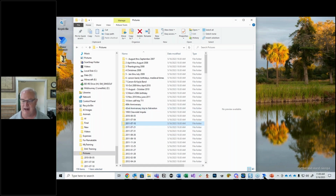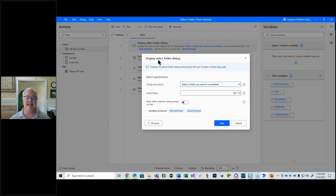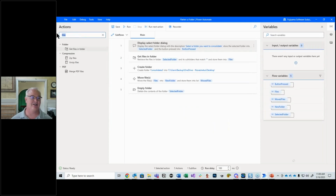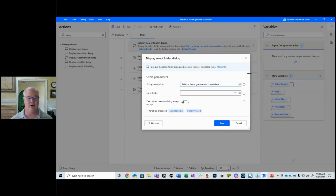I'm going to go back to that Power Automate script. The first thing I did was use this display select folder dialog. How did I come up with this? Well, I needed a dialog box, right? So if I put dialog, you'll see dialog input, dialog select date, dialog select file, select folder. I knew I needed to select a folder, so I just picked this one, dragged and dropped it. And then when I did, this is what it came up with.